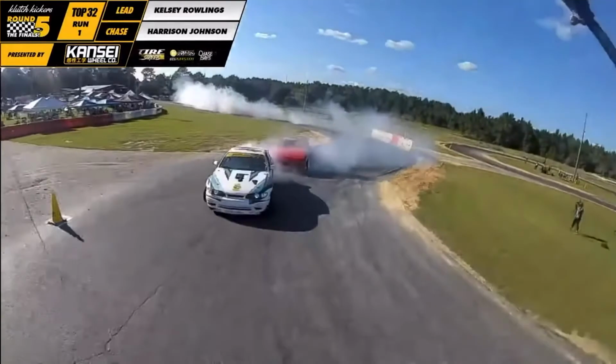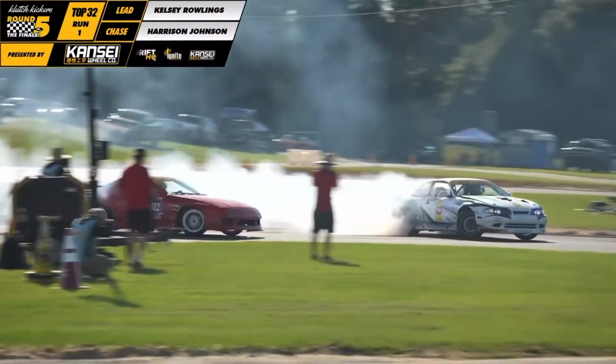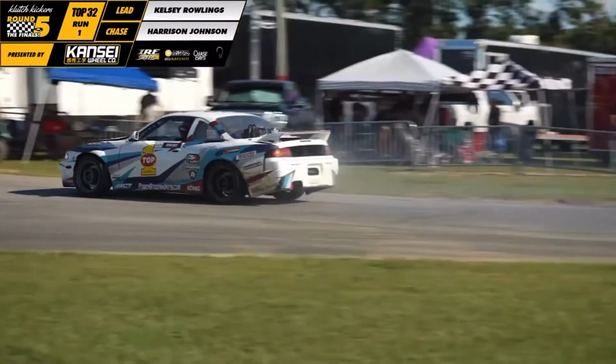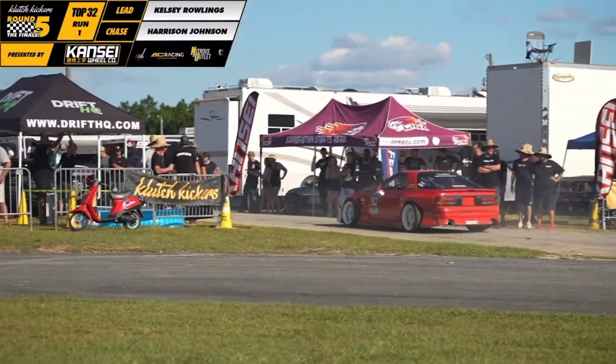Harrison doing a great job sticking right next to her as they make their way through the track, almost side by side. Wow, Harrison really giving Kelsey a run for her money as they make their way into the third and final outer zone. Kelsey able to pull a little gap as they make their way through outer zone number 3. Yeah, Harrison Johnson really keeping up with that top one motor oil.